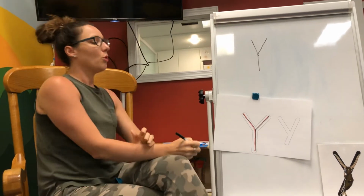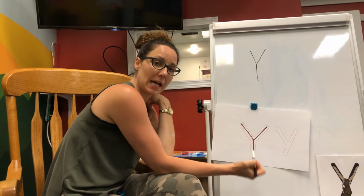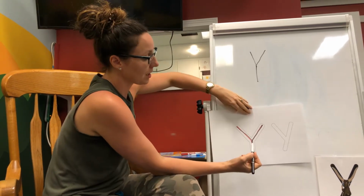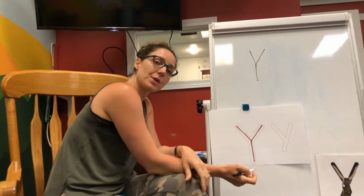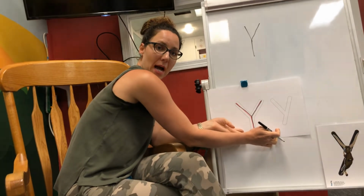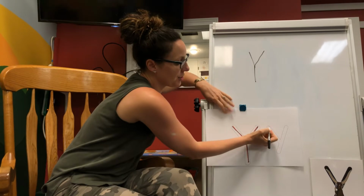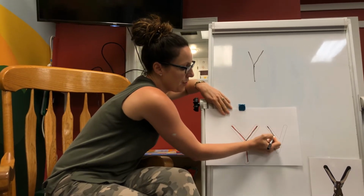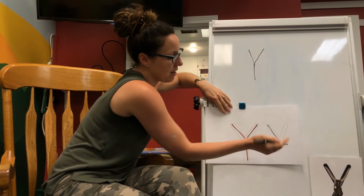All right, now our lowercase. Most of our lowercase letters start at that dotted middle line. So we're starting at the dotted middle line, and this is one of those letters that goes below the bottom line. So watch, got my pincher fingers again. You start at that dotted middle line and you go down. Stop right there at the bottom.